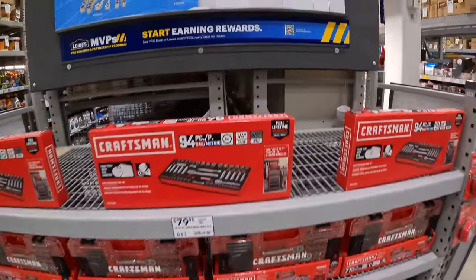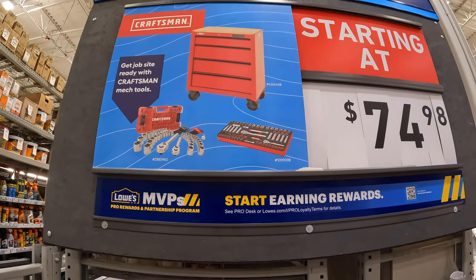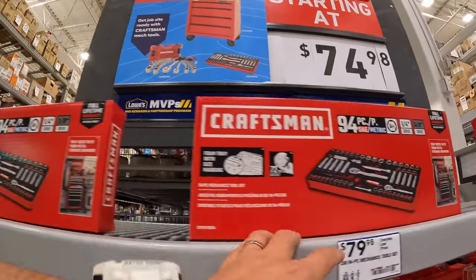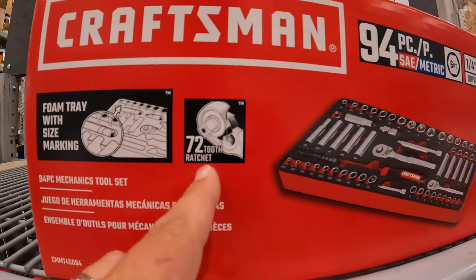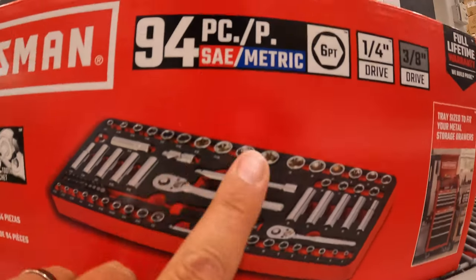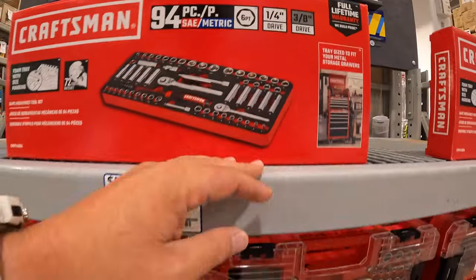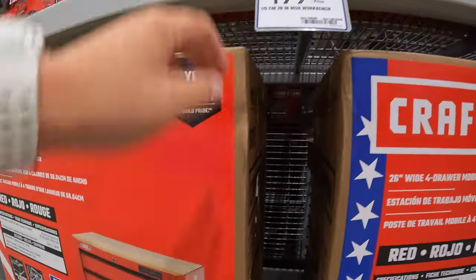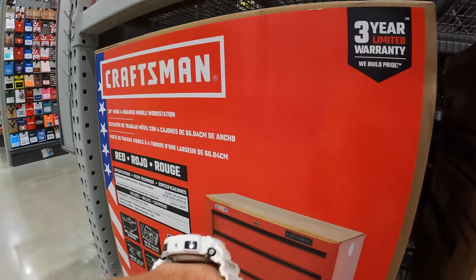For $74.98, they do have this mechanical tool set. So $79.98 for the 95 piece mechanical tool set, 72 tooth ratchet, SAE and metric, 6-point, 1/4 and 3/8 inch drive. Then for $179, you can get the 26 inch workbench right here, 4-drawer mobile workstation.